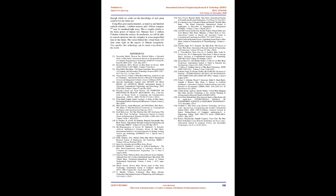11. Conclusion. Dr. A.P.J. Abdul Kalam, the man behind many scientific works, would have contributed more to the world, but unfortunately, he is no more. With the help of Blue Brain, a new technology in the field of artificial intelligence that provides a digital reconstruction and simulation of the human brain, we could use the knowledge of such great scientists for our future use.